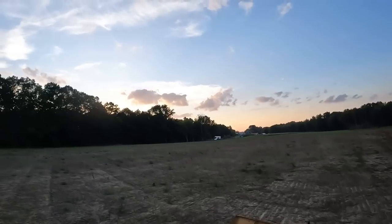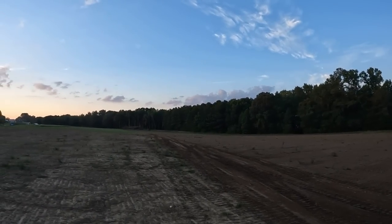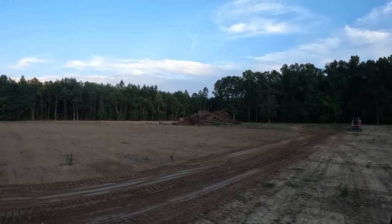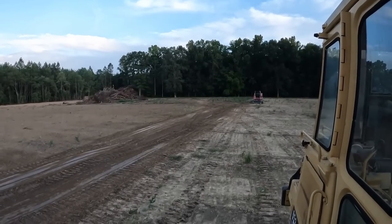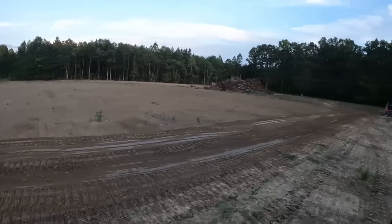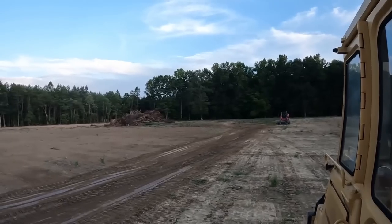Another end to a peaceful evening on the farm. So I managed to get all of that raked with the Ruckus rake and a little bit over there. And then I was able to have enough time to jump on the loader and clean up that windrow I'm going to take on the way out and make a couple passes. And that's going to be it for today.